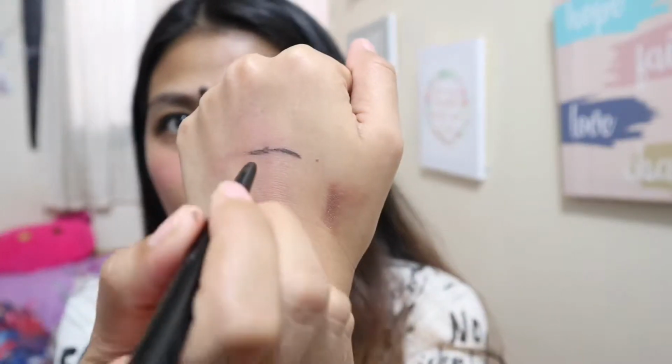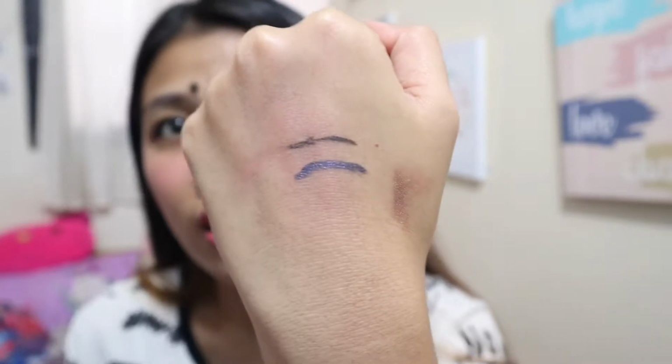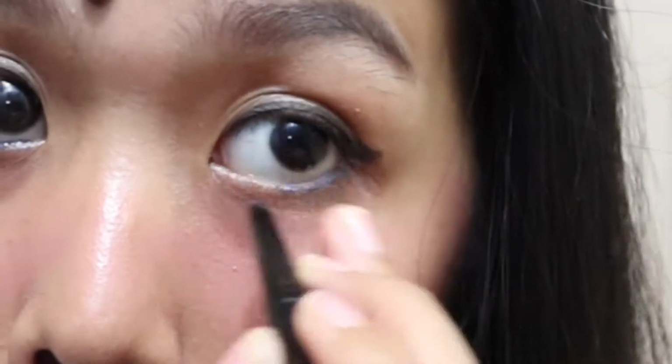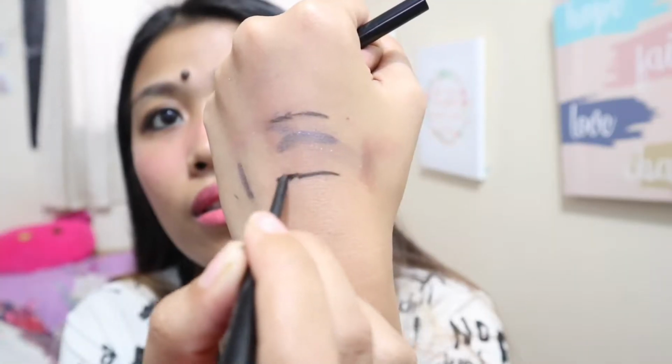And balik lang natin. Baka maputol. Swatch natin siya. Wow. Meron siyang konting sheen. Medyo may konting glitters. Okay, so we will be trying this naman sa ilalim ng eyes ko. Guys, parang mas smudge proof pa tong eyeliner. Yung una kong tinry dito sa taas.